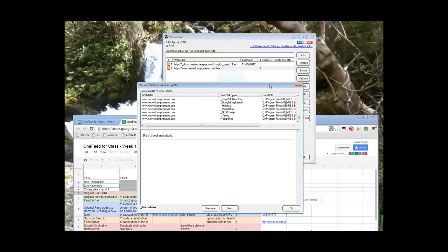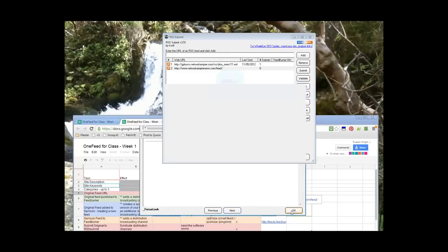I'll check into it. We don't really care how you get it to the directories. This is just one way you can do it. We're testing other things. We just want you to be creative. If you want to design your own app, let us know. Maybe we'll work with you. It's fine. Click OK.